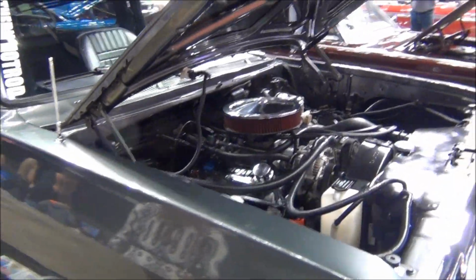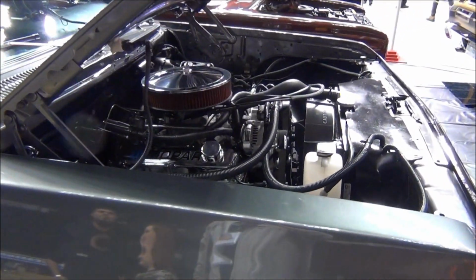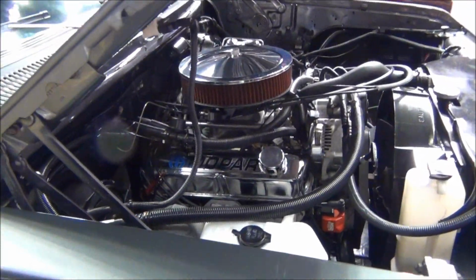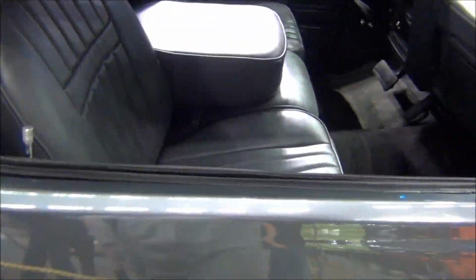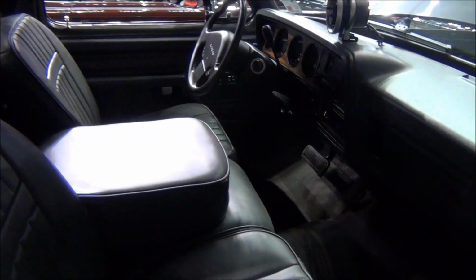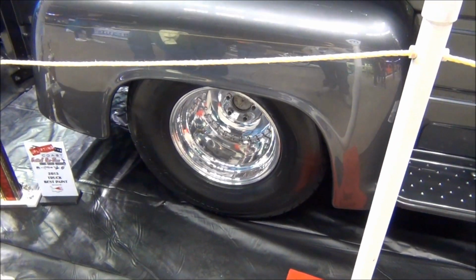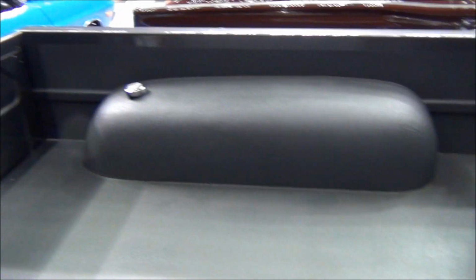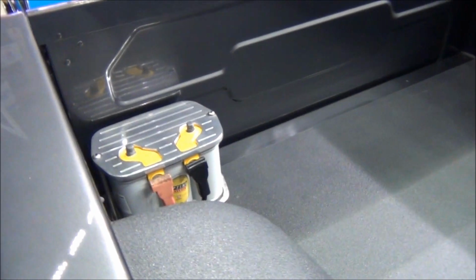Hey fellas, 265 Chevy here, 2-car garage. I'm with this '93 Dodge truck, beautiful color, smoke wreck with a good old Mopar. It's a beautiful truck. A friend of mine named Justin owns this truck. The interior is phenomenal. Just had a C3 done. Look at the meat on these things. He's got some big fat tires on here. The bed is really cool. He did a lot of work to the bed. It's got the gas tank right there underneath. He's got the battery over here.